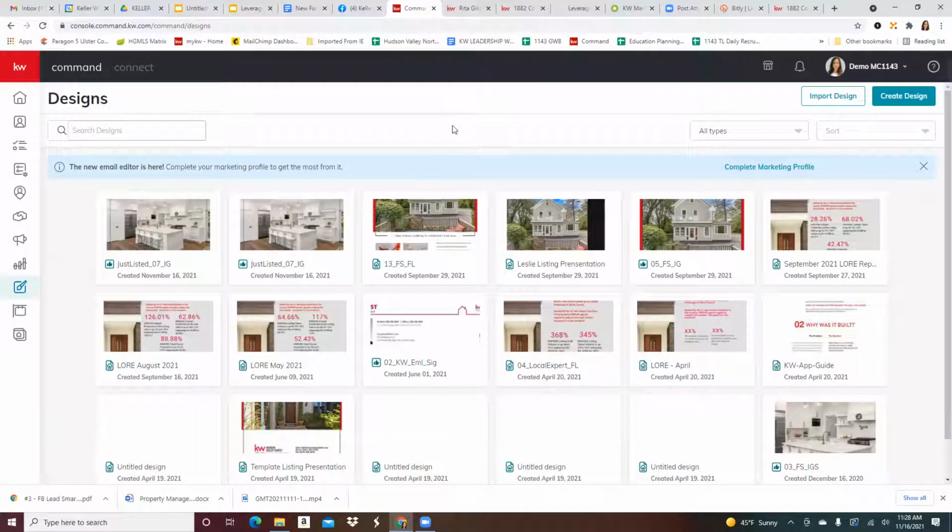So that's step number 2. Step number 1 is to find your URL and get your short link. Step number 2 is to create all of your marketing collateral. That could be a flyer for the property, a postcard for the property, a social media post for the property, or any other marketing collateral that you want to create in Designs. Any questions about these two things?